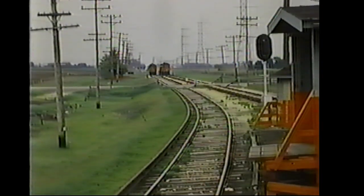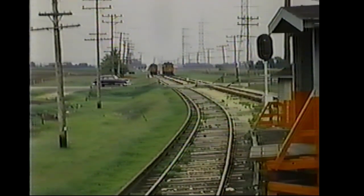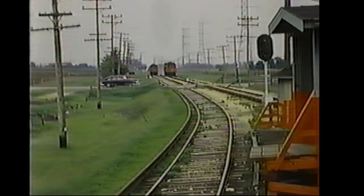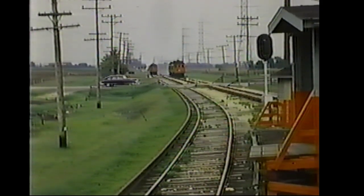At the outset, the CA&E generated its own power at a coal-fired generating station in Batavia, Illinois. 25 cycle power was sent the length of its own line at 26,000 volts and stepped down to 600 at substations. Initially, the company supplied other trolley lines and surrounding communities with power. When 60 cycle power became standard, the generating station was discontinued and power purchased from public utilities.